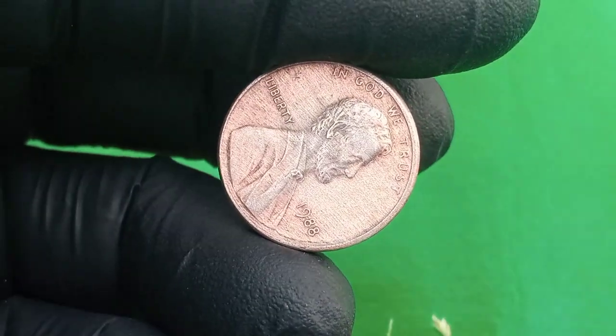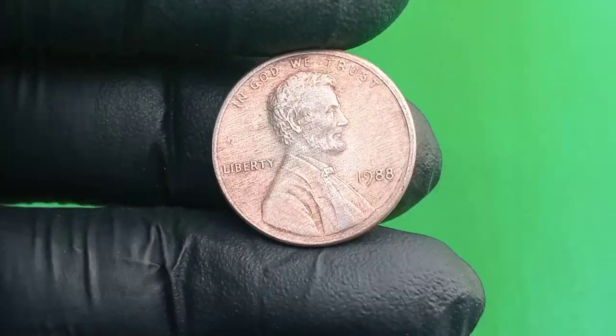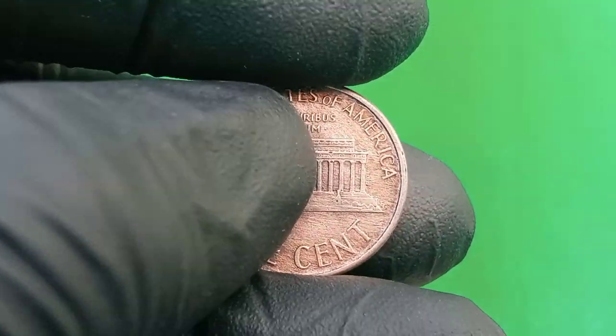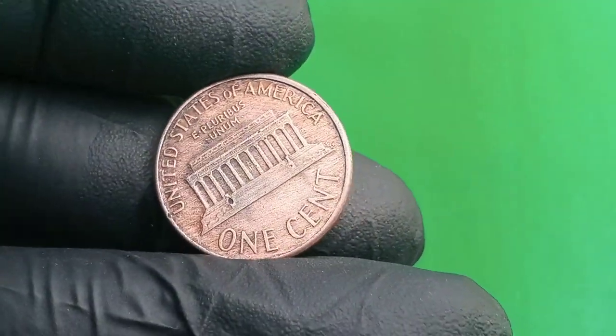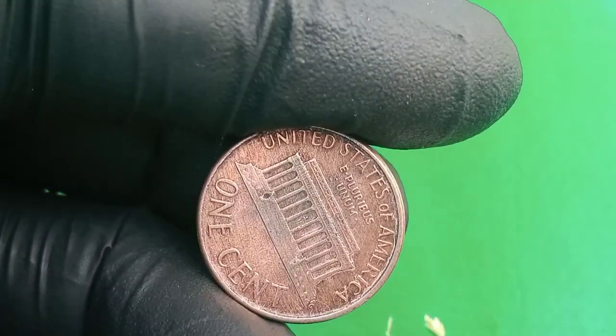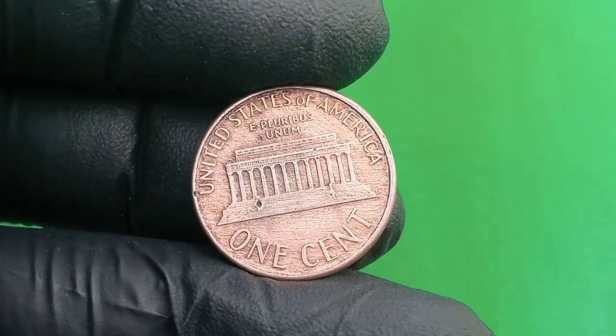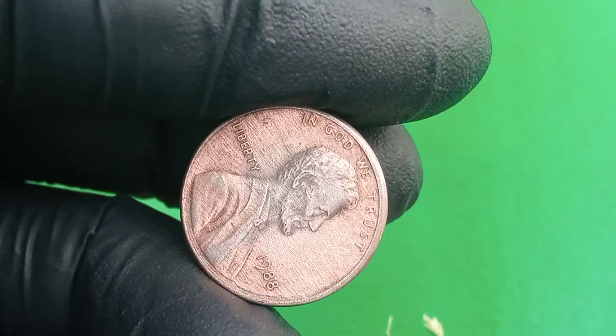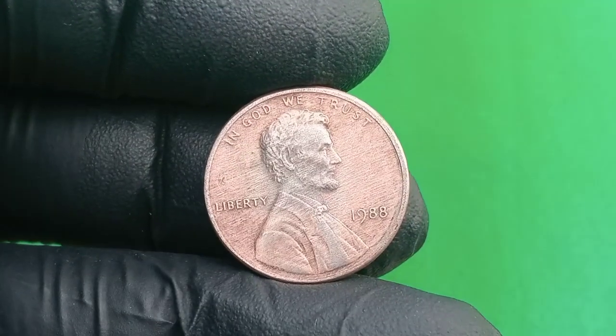Next, you've probably heard that some old coins can be worth a fortune. But what if I told you there's a 1988 1-cent coin out there that could be worth millions? Yes, you heard that right. In this video, we're diving deep into the history of the 1988 penny, how it came to be worth a staggering $82 million, and what makes it so special. Stay tuned, because this is one story you won't want to miss.